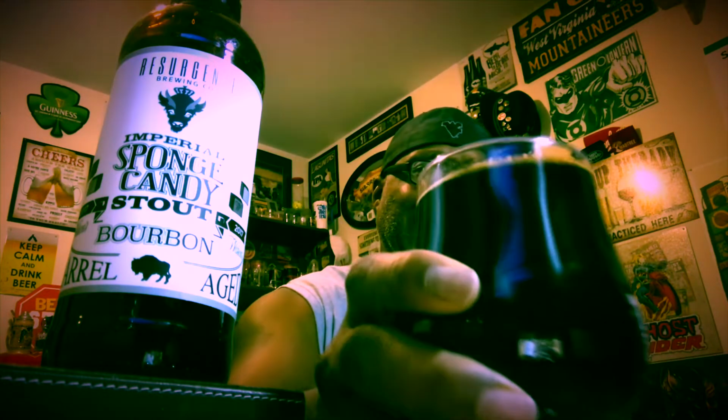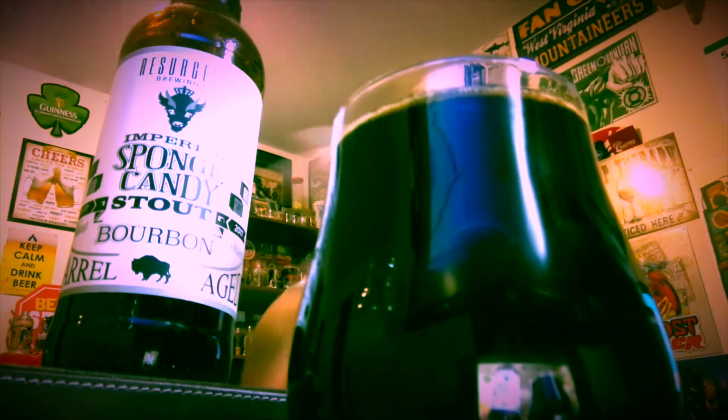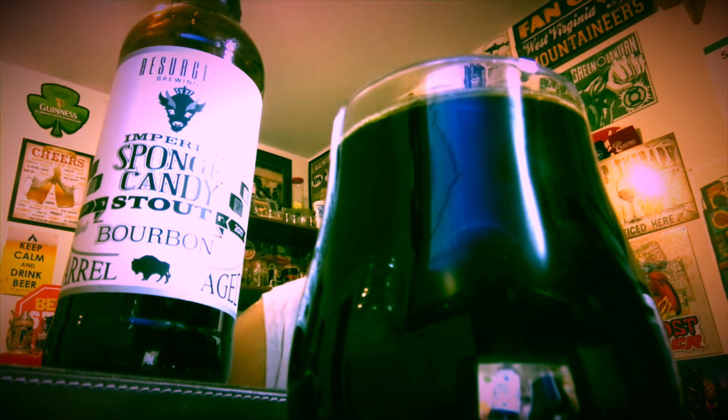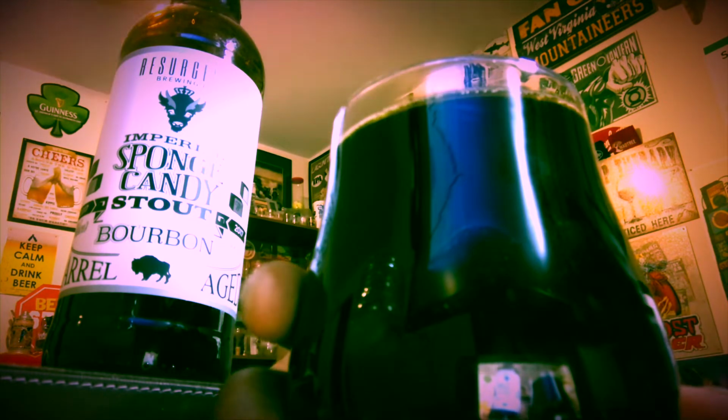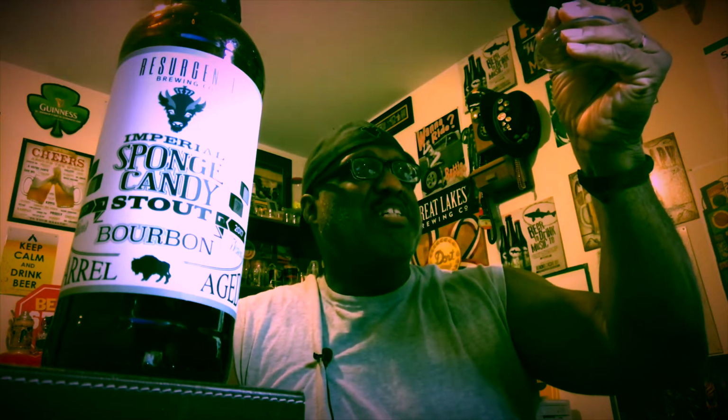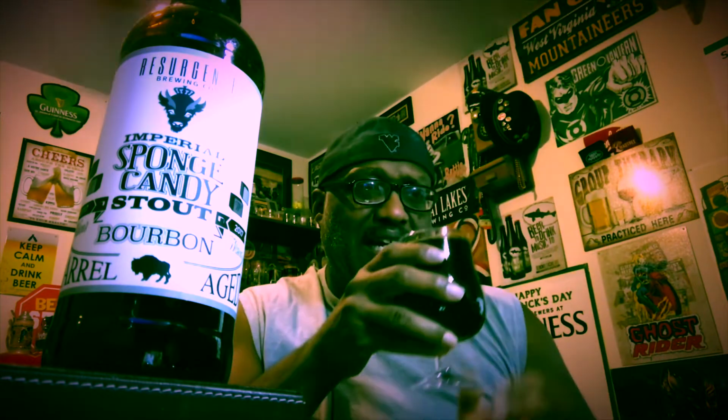The head, as you can see, what little head there was, about a quarter of a finger or maybe even an eighth of a finger, dissipated rather quickly. No head on the beer right now, but a nice dark stout. Try not to spill any of it. Not really seeing through it, so we'll call it a jet black color.